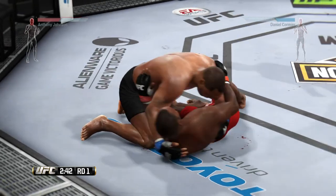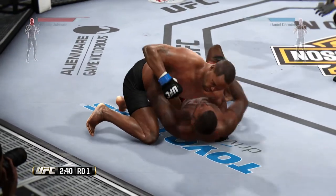Oh, nasty slam. How good was that? Solid right by Cormier. Johnson getting work from the top. Nice. Oh, man, look at his nose. Cormier with the hammer fist. And he's back up again. Good right hook counter by Cormier.